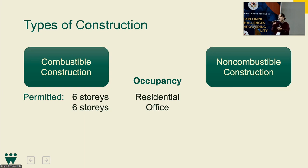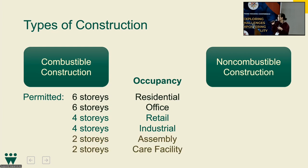So just to go into a bit more detail of what the codes allow, as Brock mentioned, up to 6 stories. That's only for residential or office applications. So for other occupancies, you're only permitted to go up to 4 stories for retail and industrial, and only 2 stories for an assembly or a care facility, unless you're going into mass timber elements, which we'll talk about later. So anything bigger than that will go into either non-combustible construction or now mass timber.